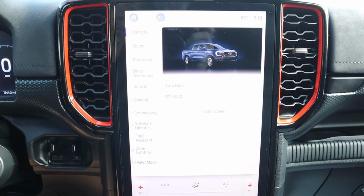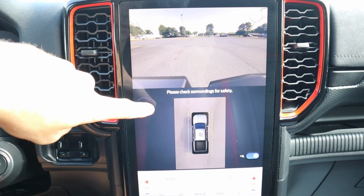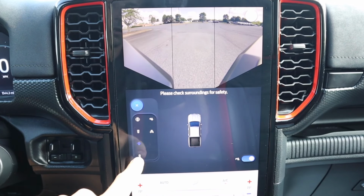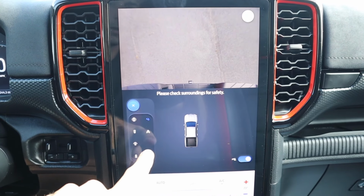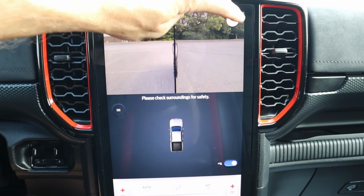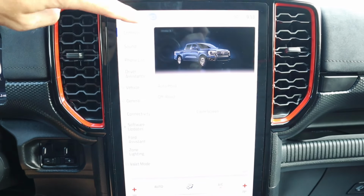Now, if we go back, we can push on that camera system again, where you have the top-down view, and then you can pull up various different angles. So we have all of these depending on what you need to see, even the trailer hitch mode, and then the side view mirrors. So if you are towing, you have that angle, especially when you are backing up.